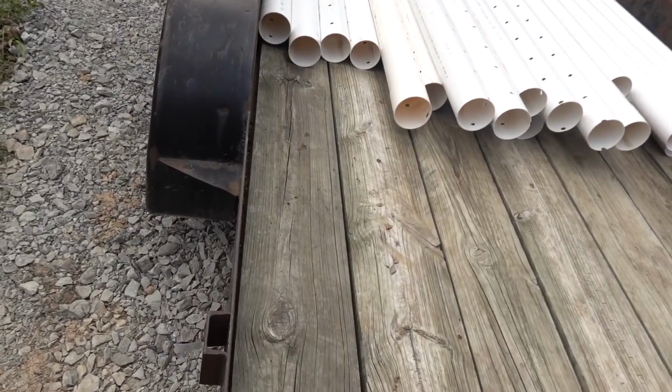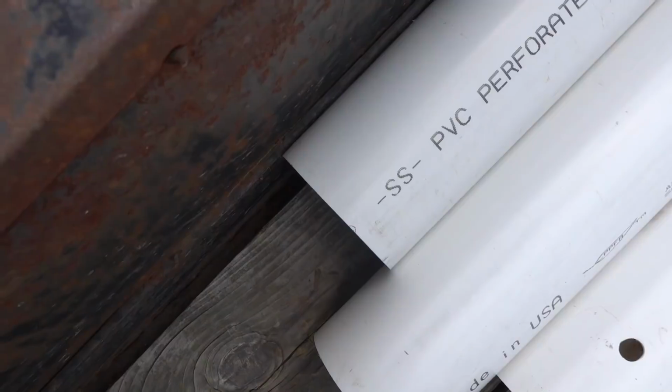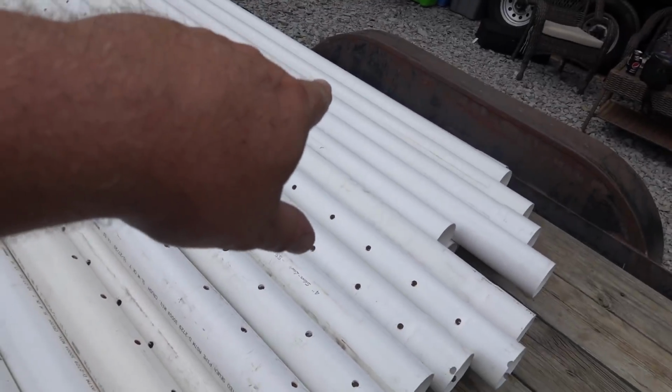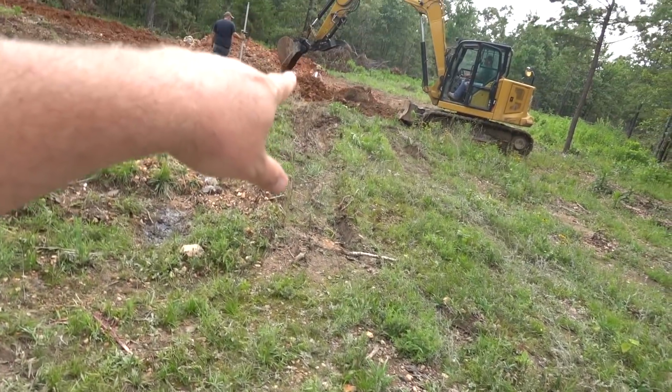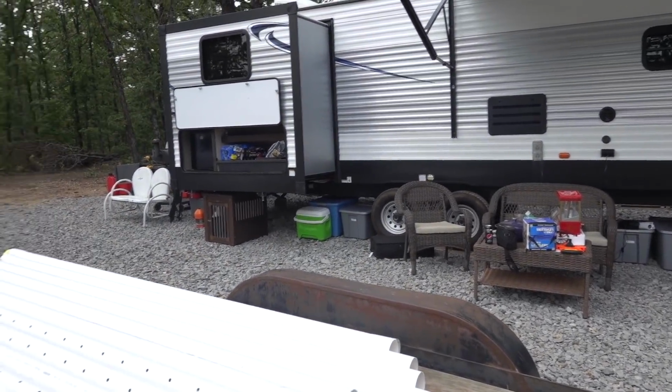So there's 270 feet right here, perforated sewer pipe, and then we got some regular pipe. We're gonna run the line from there to here so we can drain the camper. So you can probably see in the video somewhat they got their laser set up to get the right fall. I don't know exactly what the fall is required for this. That's all their understanding and they're doing.